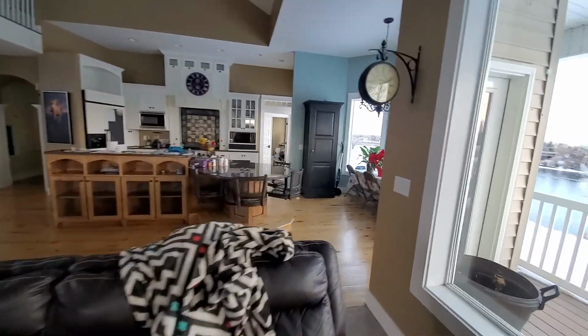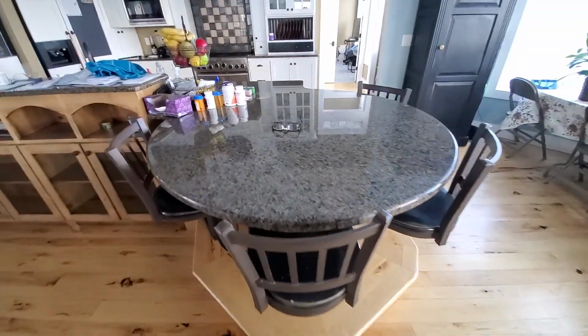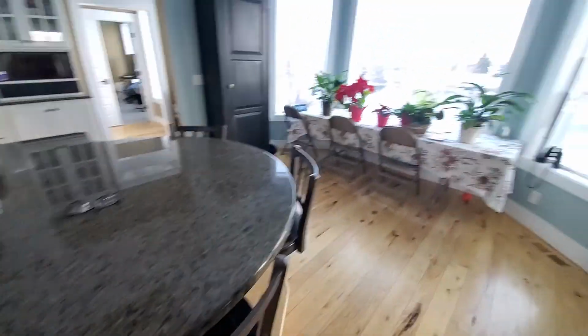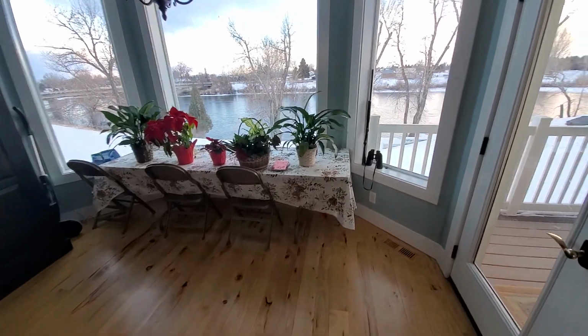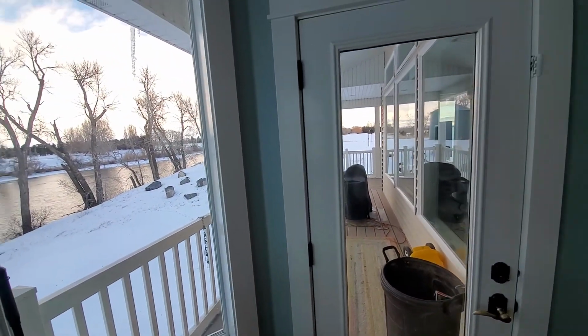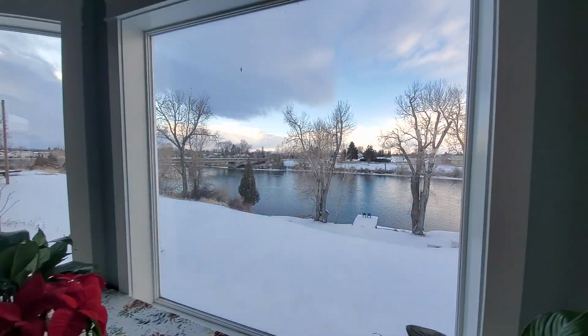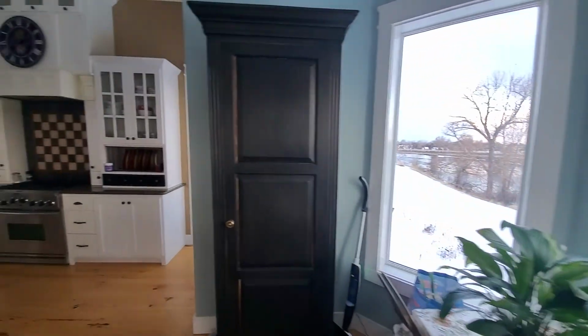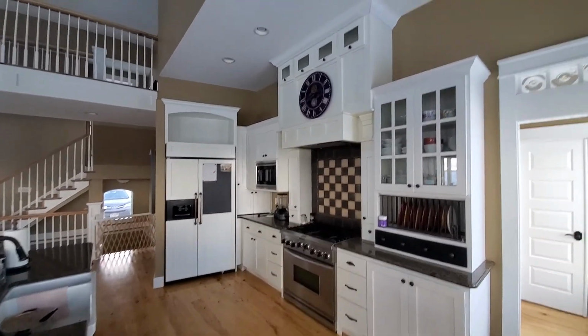There's a built-in just set up here, and your dining area. It took 18 months to build. You have so many different pitches up here. I'll show you the upstairs in a minute as well, but the downstairs I will not be able to go into today.